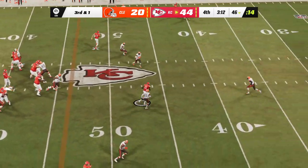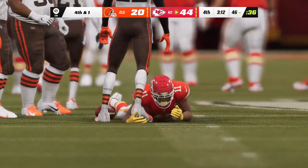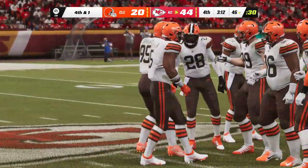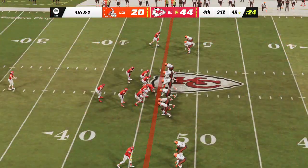Mahomes to throw on 3rd and 1. And that's going to be incomplete. The contact there enough to jar that ball free, and it brings up 4th down. Well, fourth quarter with a 3-score lead here, Charles, but they're still going back to the air and looking for more points. Well, with this game well in hand, it's an opportunity for the guys to come off the bench and get a chance to play.